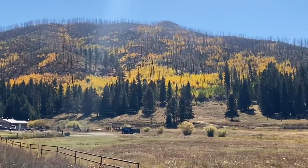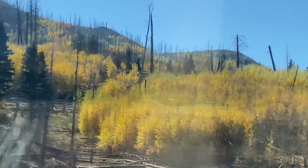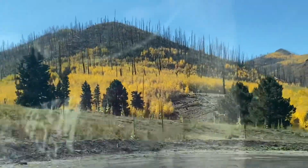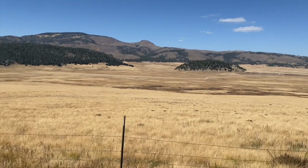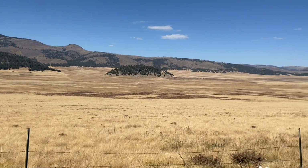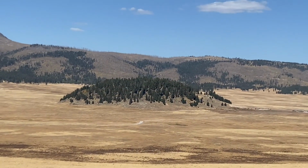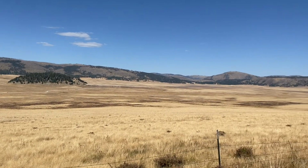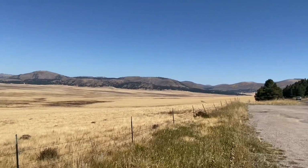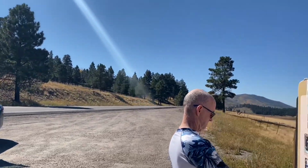We stopped because the aspens are just so incredibly gorgeous right here. Looks like there might have been a forest fire. Valles Caldera. Looking into the Valles Caldera. It's part of the volcano building back up. Often herds of elk can be seen in this caldera. Surrounded by the volcano rim, I suppose. Surrounded by higher ground.